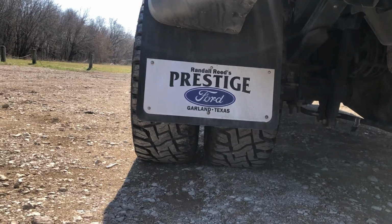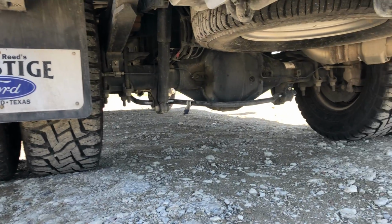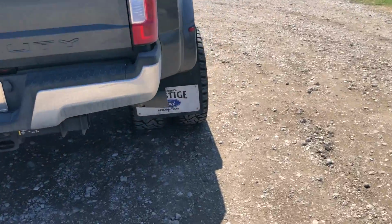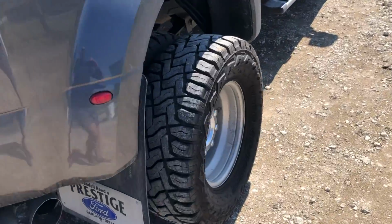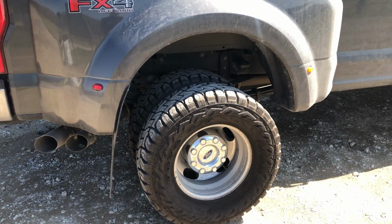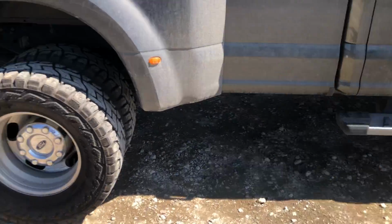So look at that. That is so girthy and beefy. It makes the rear end look so much better. And when you're driving, who doesn't like a wide stance dually? Those are just so good looking. Anyways, so there you go.